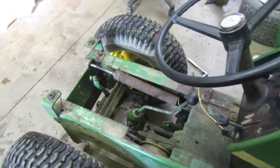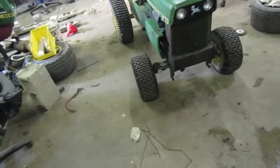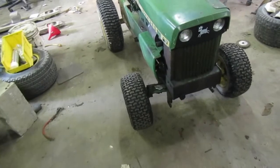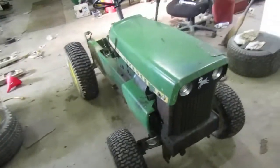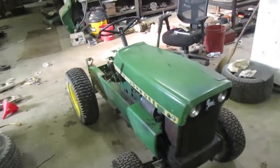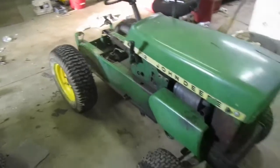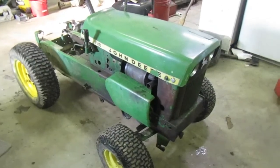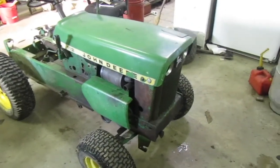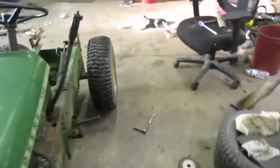So, I'm trying to think if there's anything else I need to do in this video. If I want to start a different video or just continue on a little bit for this one. There are still a few other things I want to do with this tractor. The battery light's flashing on the camera, so I'm going to have to let it charge. It is nice to know that the thing drives now, finally. Let the battery charge, and I guess I'll decide whether I want to do anything else or not.